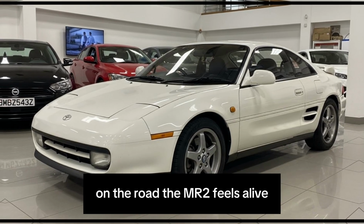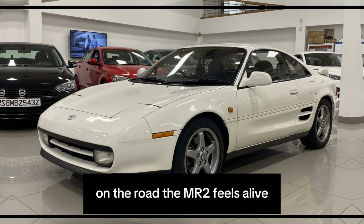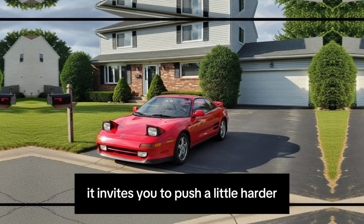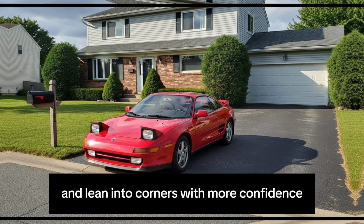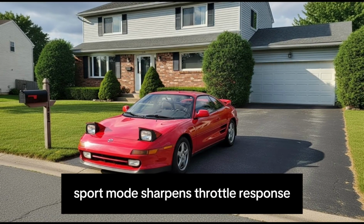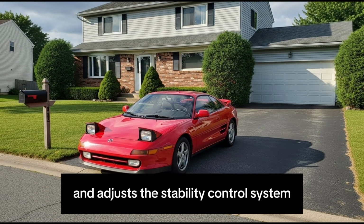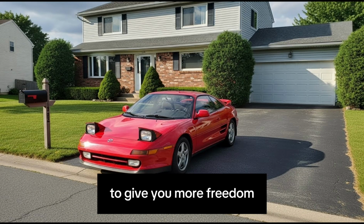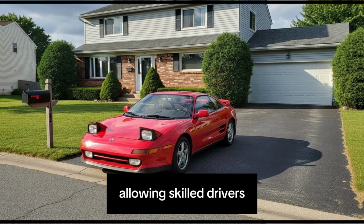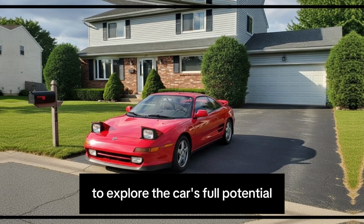Every pound matters when you're building a driver's car, and Toyota made sure the MR2 stayed true to its lightweight legacy. On the road, the MR2 feels alive. Even in normal driving modes, it invites you to push a little harder, brake a little later, and lean into corners with more confidence. Sport mode sharpens throttle response, tightens steering, and adjusts the stability control system to give you more freedom. Track mode turns everything up another notch, allowing skilled drivers to explore the car's full potential.